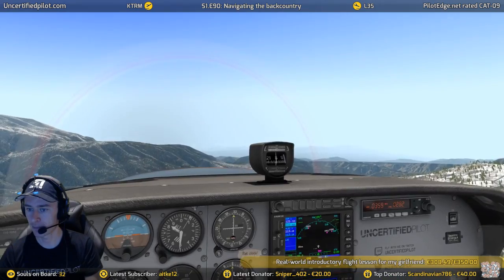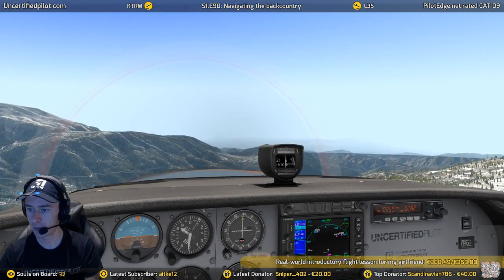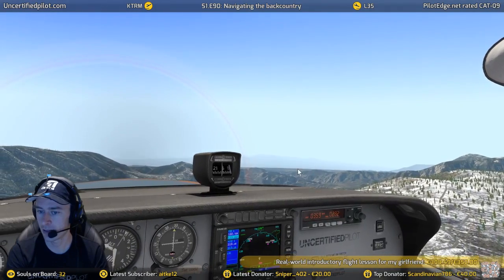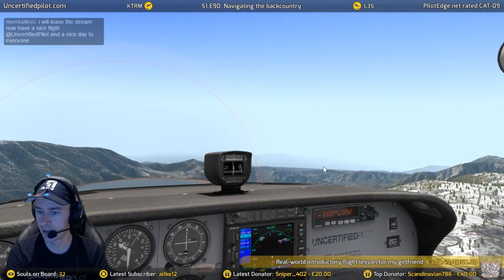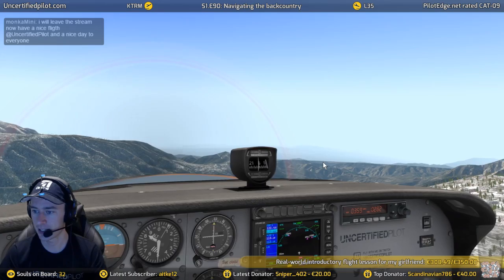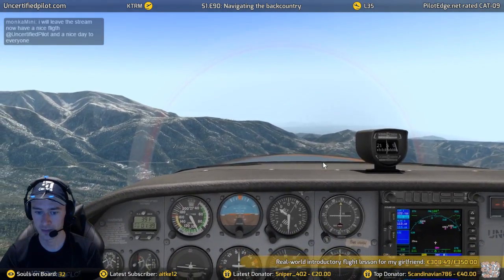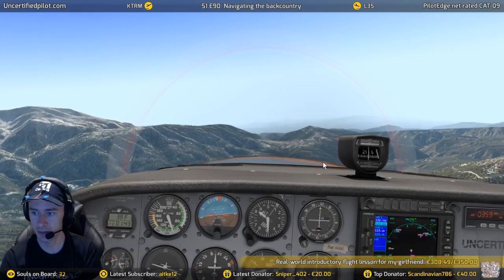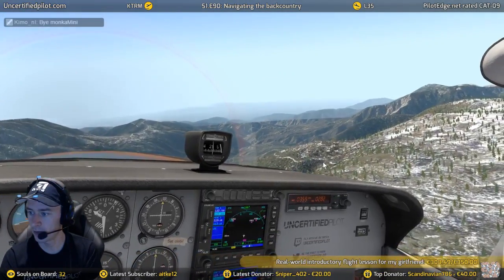Okay, and there we are. Let's go a little bit to the right. As you can see, xEnviro is having a little bit of trouble generating the mist, which is a bit unrealistic. Airspeed is increasing, good. EGT is still good. Let's trim down a bit and let's follow the valley.